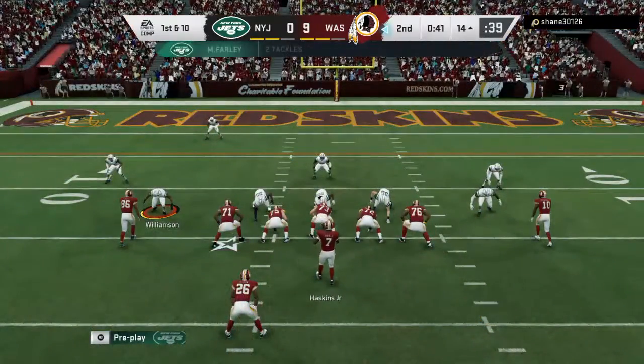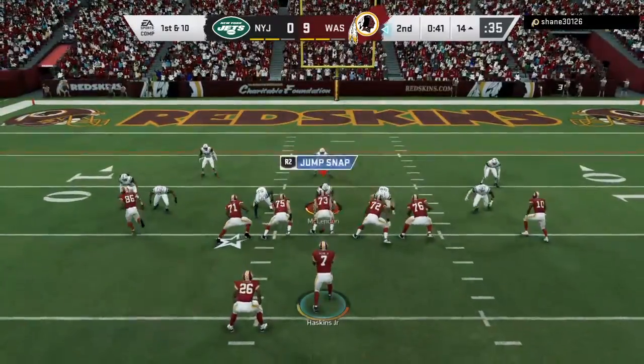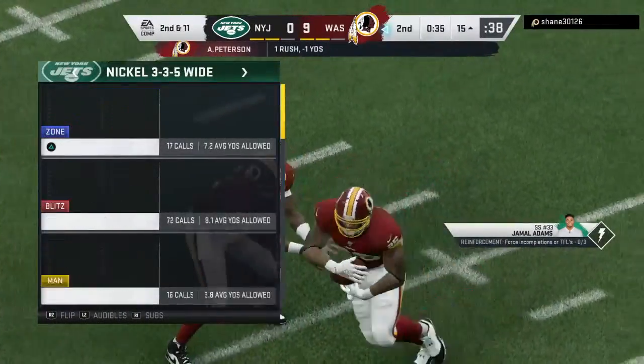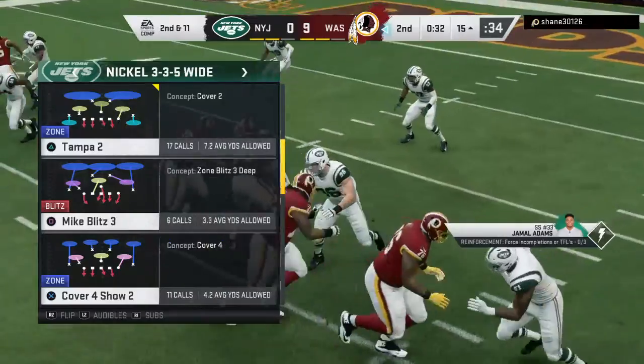So how about this for field position after the big play? Inside the 15 now as they come up on 1st and 10. They'll give to Peterson out of the gun. And he is met quickly in the backfield. Down he goes, folded like a lawn chair.